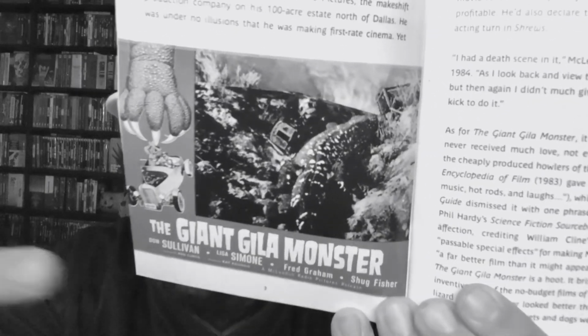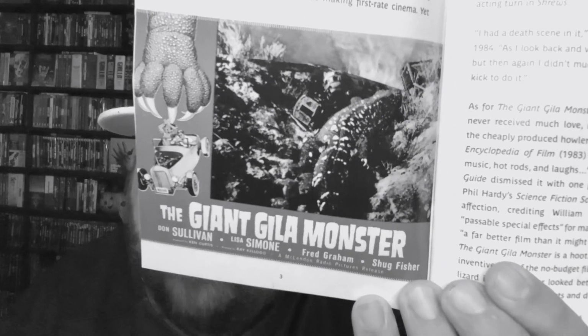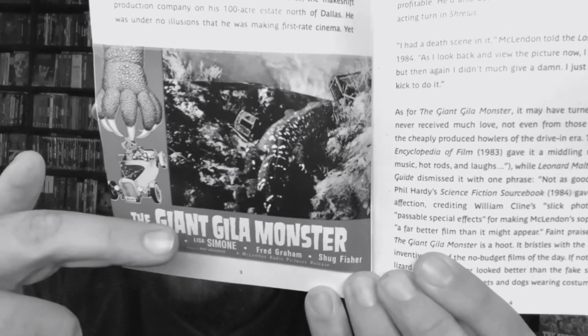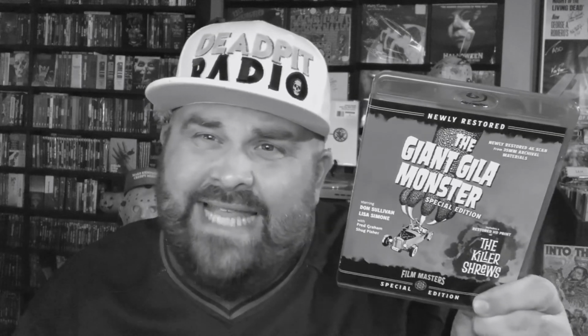And for those that don't know, the Misfits, one of the best punk rock bands of all time, took the Misfits logo from the Giant Gila Monster font. And there is a picture of the deadly Giant Gila Monster. So that is it, guys. That is Giant Gila Monster along with the Killer Shrews. It's a Blu-ray remastered double feature.